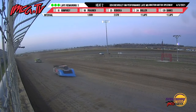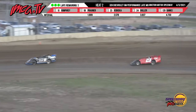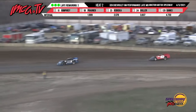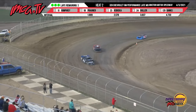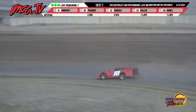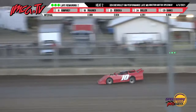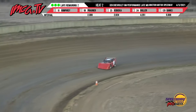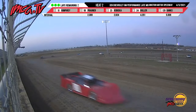Halfway down this time by for Jason Humphrey in the 10. Jason Humphrey works the middle line through 3 and 4, clicking off another lap. 2 to go this time by for Jason Humphrey. Kyle Priner working the bottom side. Kubica is starting to reel in the 5K for second, but does he have enough time? White flag is out for your leader, Jason Humphrey, who is looking strong here in heat number 2.